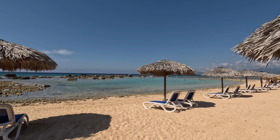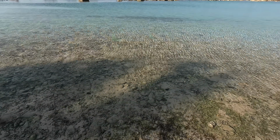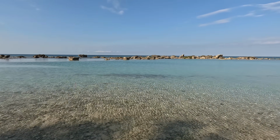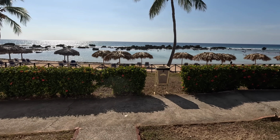Oh, it's nice down here. Beautiful. Let's do a little water test. Oh, and the fish are jumping. I even might get in today. Now, I'm in bungalow 416, I believe. Yeah, 416. And basically, my view is right there. This is it. This is what I see.